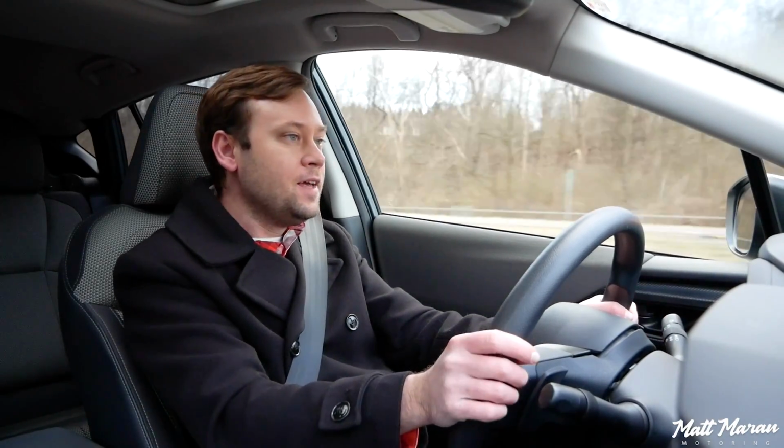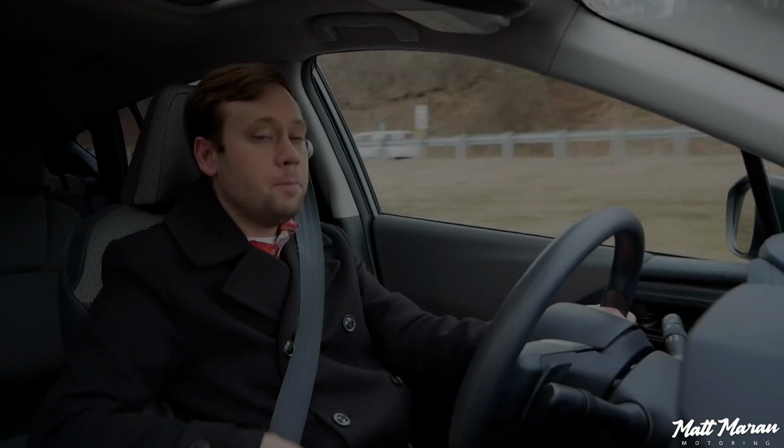And that's something I can't say about all of the other systems. There have been some other systems from other companies that have been a little iffy. This one is usually pretty solid, thankfully. But anyway, that's all of my thoughts so far on the Crosstrek Premium.